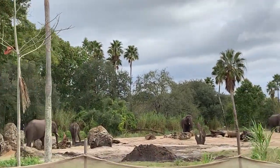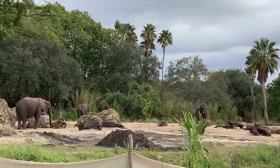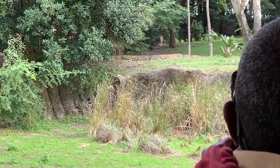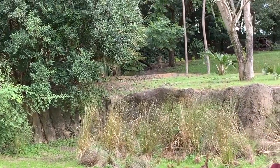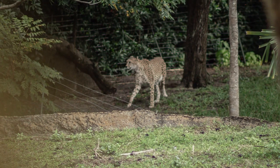Elephant childhood, almost as long as a human's childhood. A little one will stay close to its mom a long time, about 15 years. Cheetah, fastest land mammal. She's been running speed close to 70 miles an hour. It's a short period of time, though.